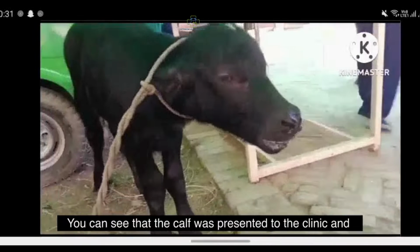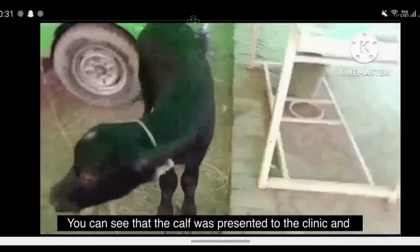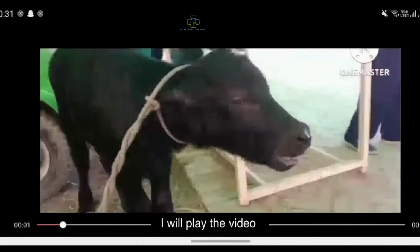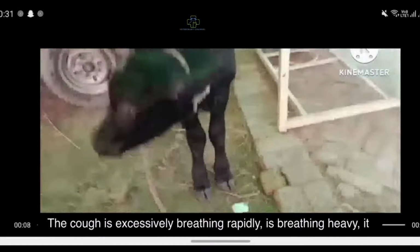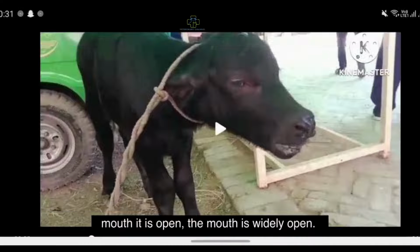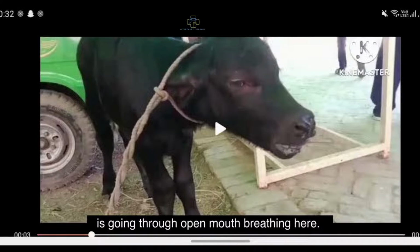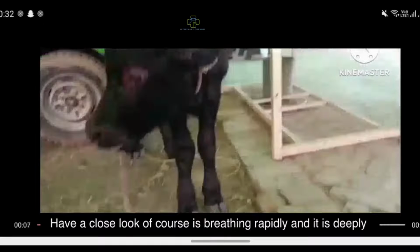Here you can see that a calf was presented to the clinic and his breathing was very excessive. I will play the video. The calf is breathing excessively, heavily and rapidly. And moreover, if you notice the mouth, it is widely open, so we can say that the calf is going through open mouth breathing. Here, have a close look. The calf is breathing rapidly with deep breaths and a wide open mouth.